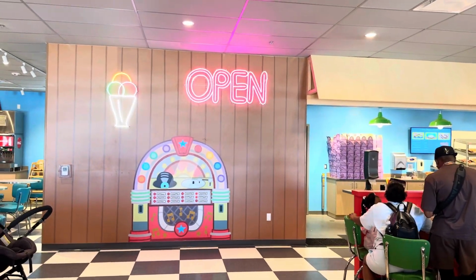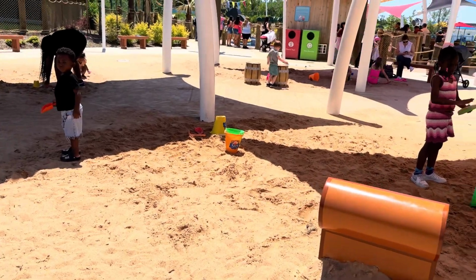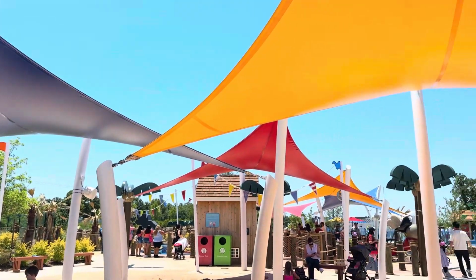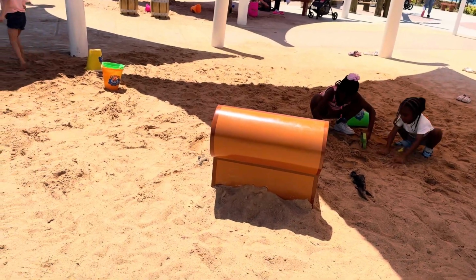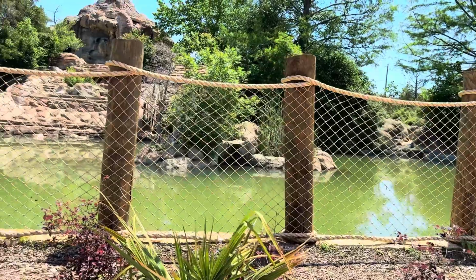This is a cute little sign as we exit the restaurant and head out, and now we're over in this little sand pit area. This is a fun little area where kids can let out some more energy, and there's some shade and there's some seats here. They can play in sand. There's bones that they can dig up and shovels and pails. And then here is a closer look at that little area.